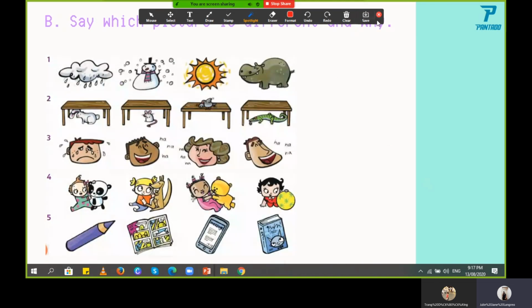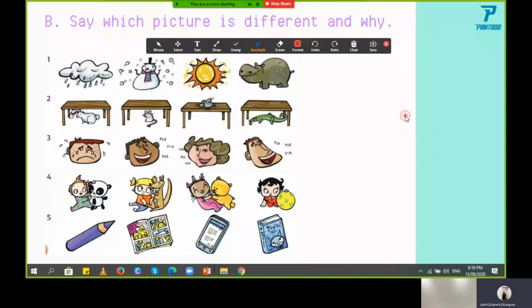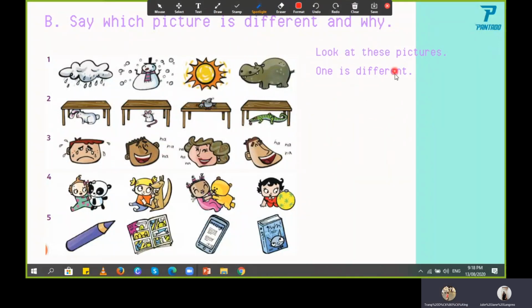Okay. So we have here. Say which picture is different and tell me why. Look at these pictures. One is different. So for picture number one, what is this? It's clouds. Oh, rainy. Rainy cloud. What about this one? It's snowy. Snowy or snowball? What about this?